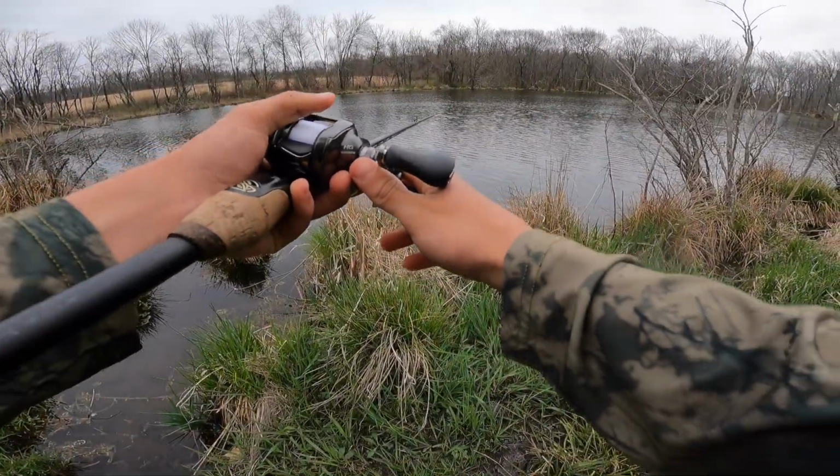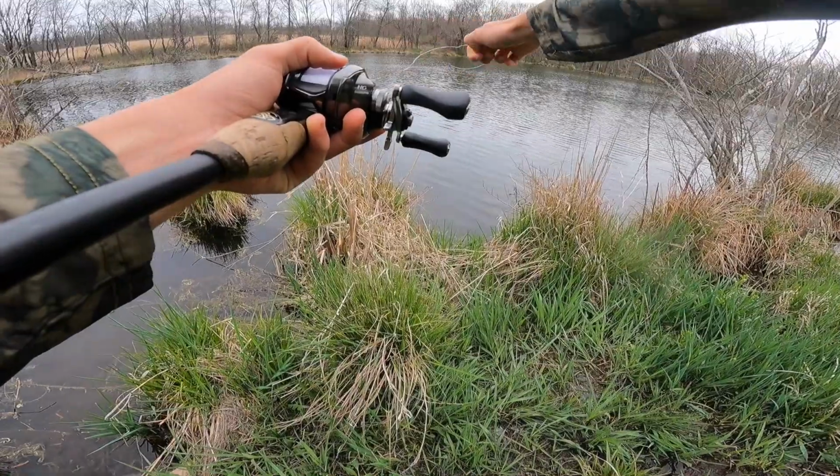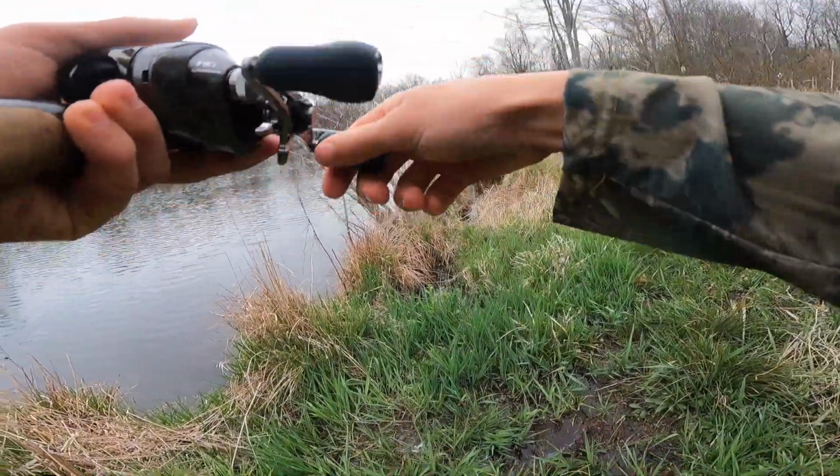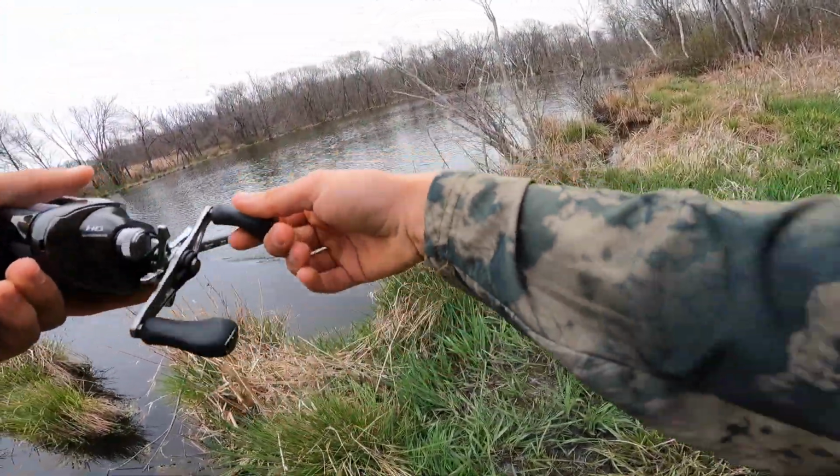That's a fish. He's got it. Take it, take it. He's got it, he's got to have it. Got it, there we go. Number 2 at this pond, number 4.